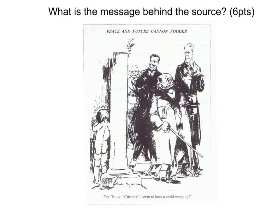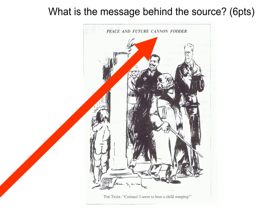So let's have a look at some of the specifics. You'll notice right at the top here the phrase, peace and future cannon fodder. Now, cannon fodder was a phrase that was used in World War I to describe the millions of deaths that occurred due to the new technology like machine guns and the heavy artillery and poisonous gas. Cannon fodder was the phrase used to exemplify how easy it was for the men to die. It's almost like food for cannons. So what this cartoon is saying is that as a result of the Treaty of Versailles, more soldiers will die in the future.